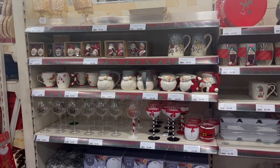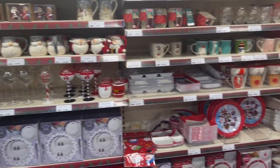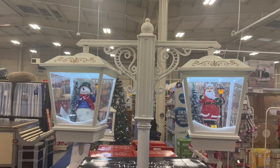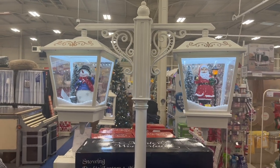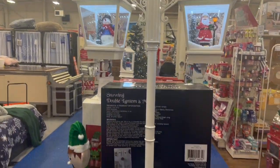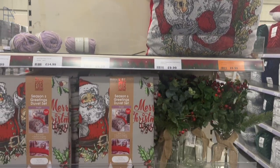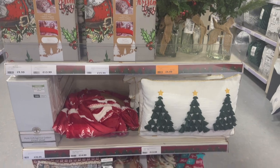They've got loads of kitcheny dining stuff, you know, your plates, your glasses, tableware, all that jazz. Just thought this was so kitsch and I absolutely loved it. It is a lamp with a Santa and snowman. Loved this more retro design and that little holly. I kind of wish I got that now.